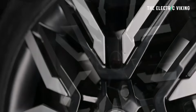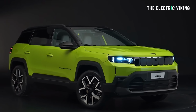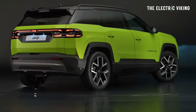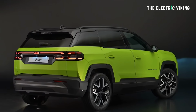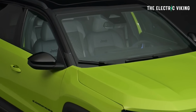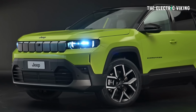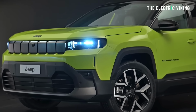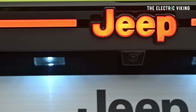In front-wheel drive form, the new Compass has ground clearance of 200 millimeters with a 20-degree approach angle, a 15-degree breakover angle, and a 26-degree departure angle. So it's properly made for off-roading. Jeep promises it's more than capable of handling very rough terrain. It has a water fording depth of up to 500 millimeters, and all versions come standard with select terrain, delivering 360-degree protection similar to the Avenger.